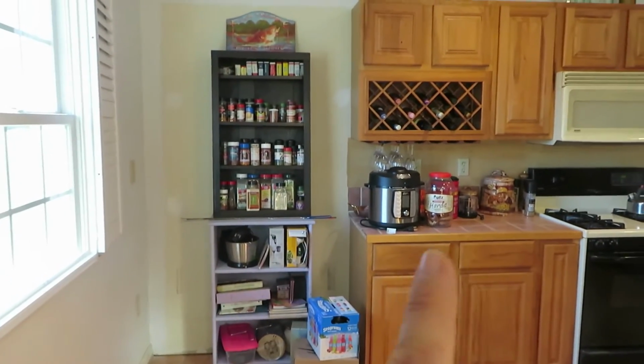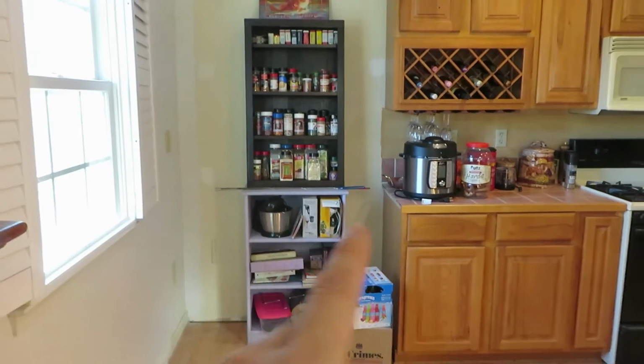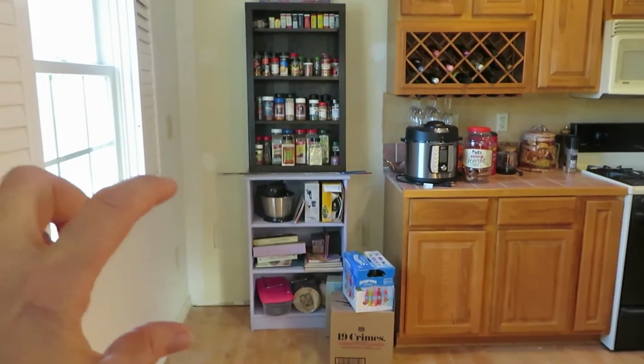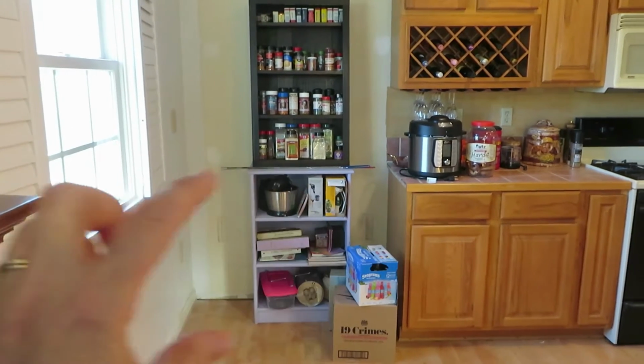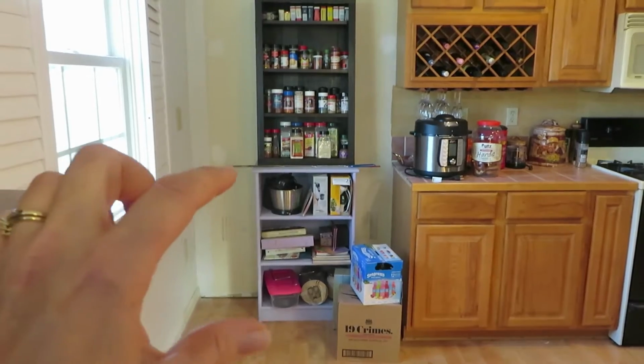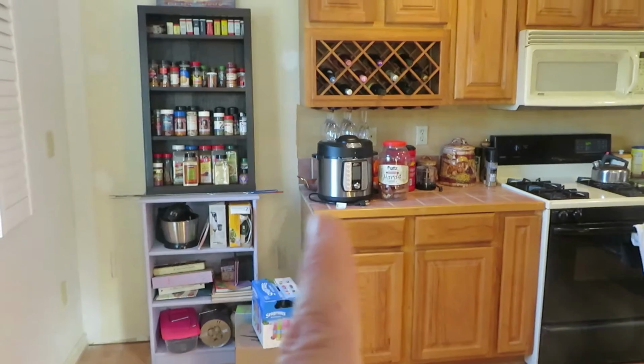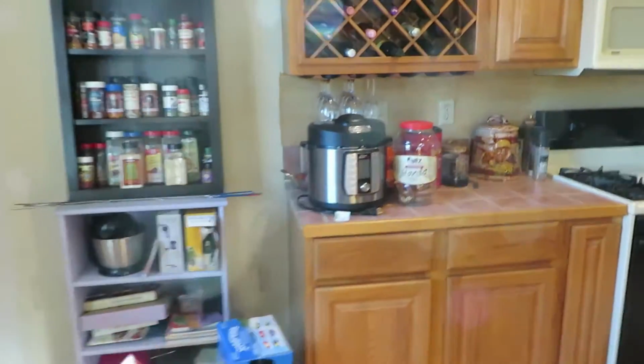And then what we're going to do is we're going to extend the cabinet and the counters down. We have the cabinets on order. They should be in the middle of this month. And we also have, the people came out to measure the countertops. We're putting granite on the countertops.